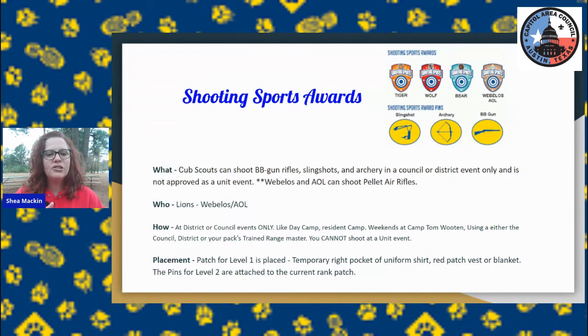And then there's different levels for every rank. You've got a different patch. That's level one, and that's a temporary patch. And then they have special devices or pins for each thing that they do. So if you're a Tiger Scout and you reach level one for BB, then you can put the BB pin on for level two, archery two, and slingshot level two. They increase in level with how well they do in shooting.